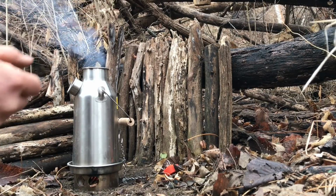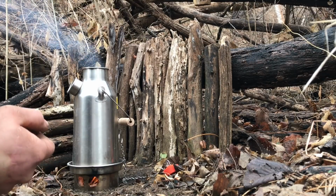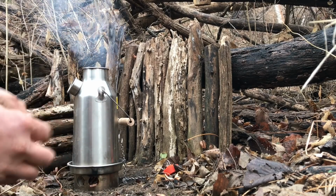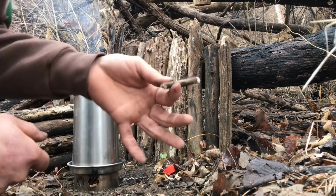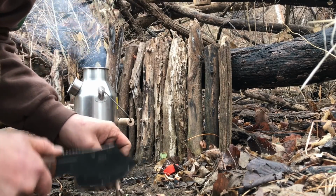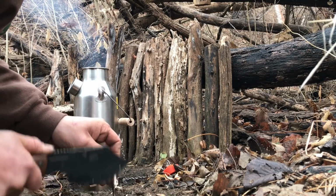Man, my tea is gonna be ready very, very soon. It's already taken off in there really well. But even if you have a stick this size, once again, take your knife. You can take the wet wood right off. It's only wet on the outside.